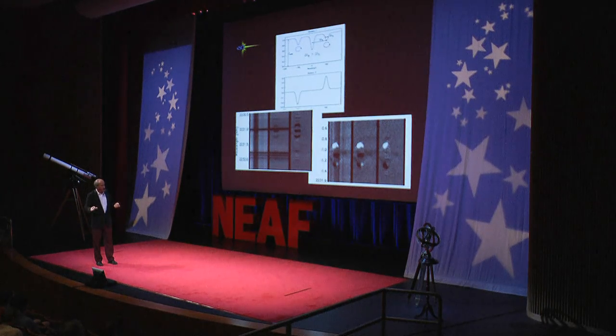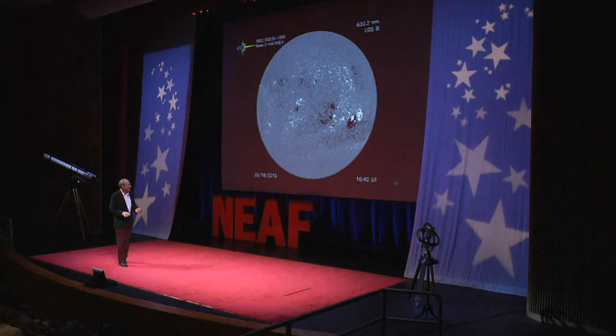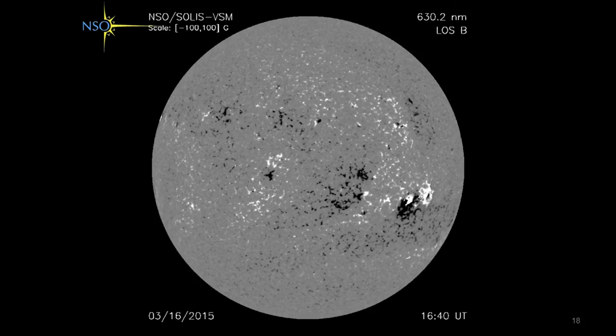So this is how we measure it, but like I said, we're not able to measure it in the corona. We can measure it down in the photosphere, sort of at the ground level for the sun, and we do that at the National Solar Observatory with another telescope, the SOLIS telescope, that takes measurements every day of the magnetic field on the full disk of the sun. So here we see sunspots, which are usually black and white magnetic pairs, and then some of the weaker magnetic fields in the quiet sun.